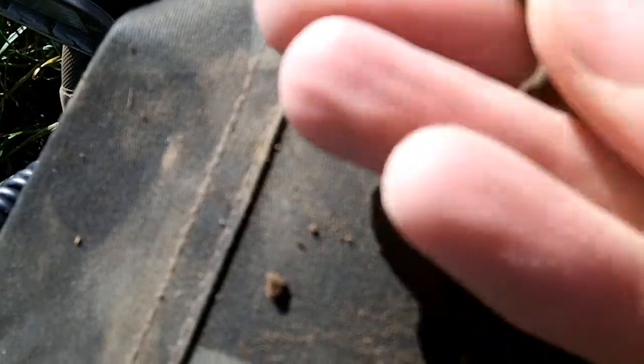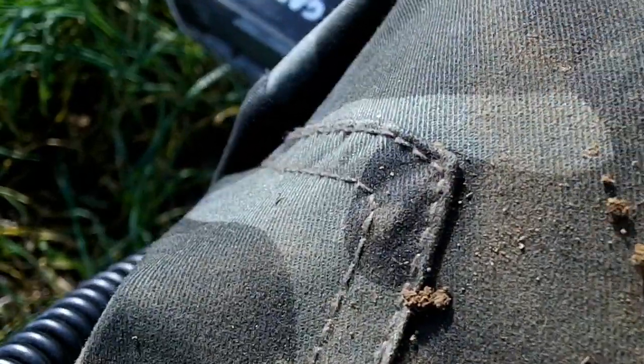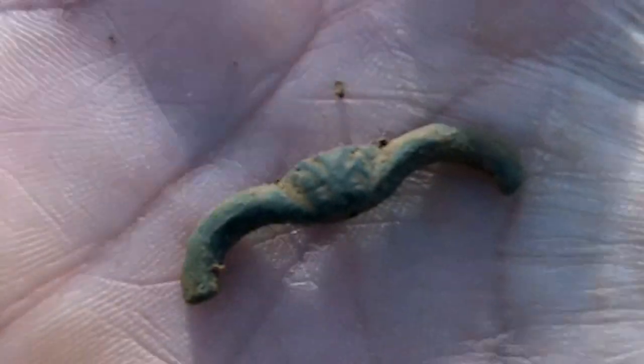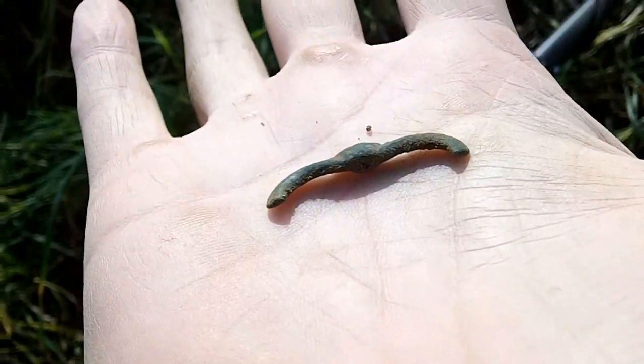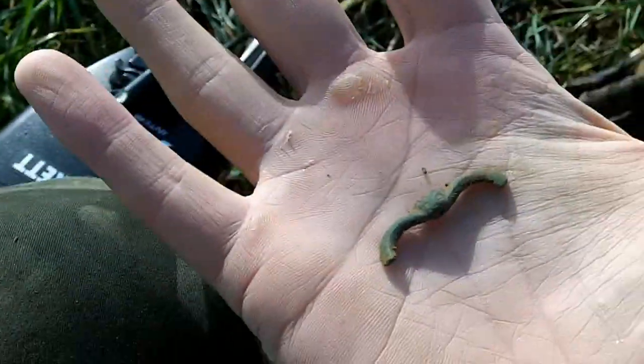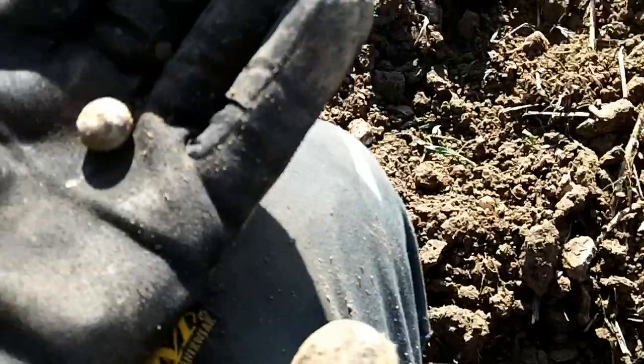Got this bit of this buckle that's quite ornate. Looks relatively old, I'd say. Just put it in my hand. It's like part of a possible shoe buckle. It's got a hole in that little bit in the side there, in the middle. Yeah, that's pretty cool. Right, on to the next.